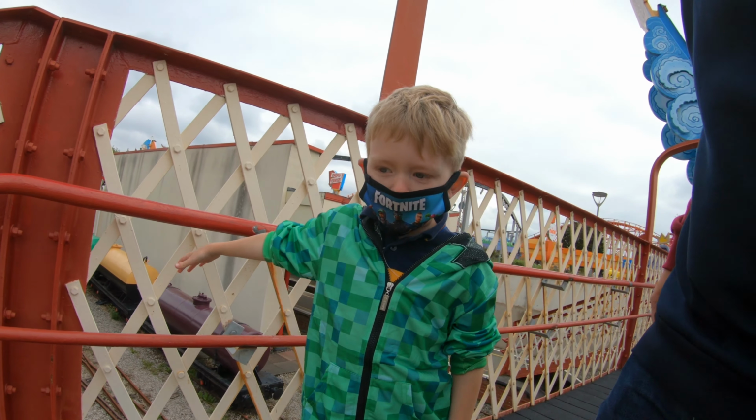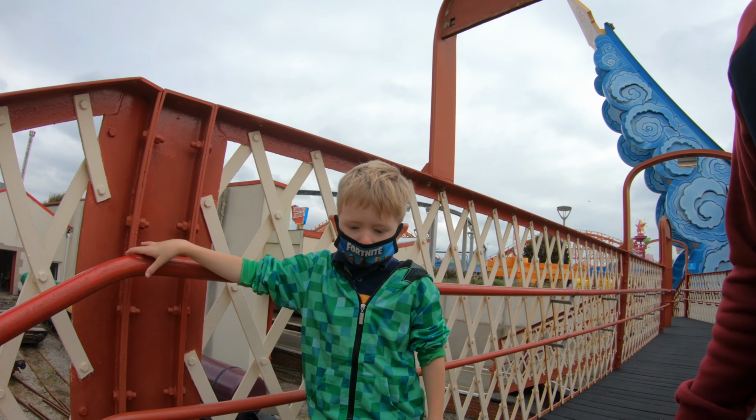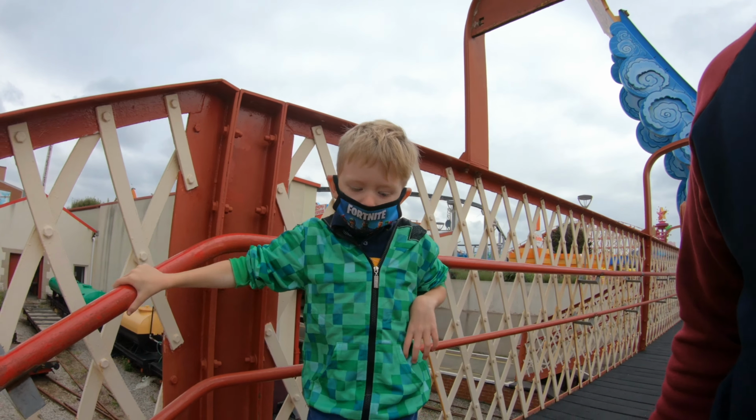Good. Yeah? I liked it, yeah. Good, isn't it? Yeah, good little ride. Definitely. I think the second part of that ride is actually better than the first part of it. I love the kind of, if you're going to design a coaster, that is what you would design there. So yeah, really enjoyed it.